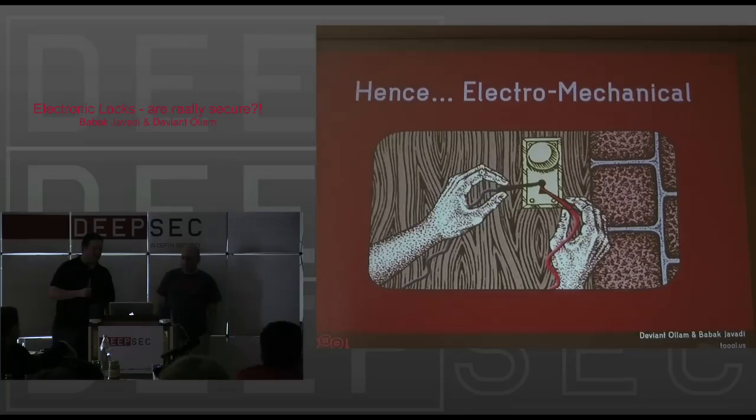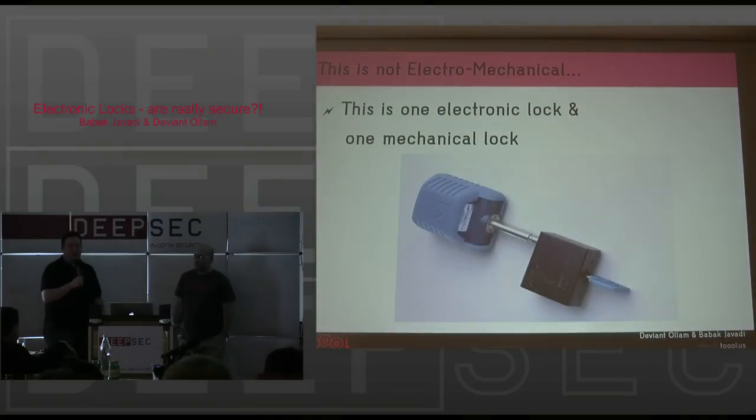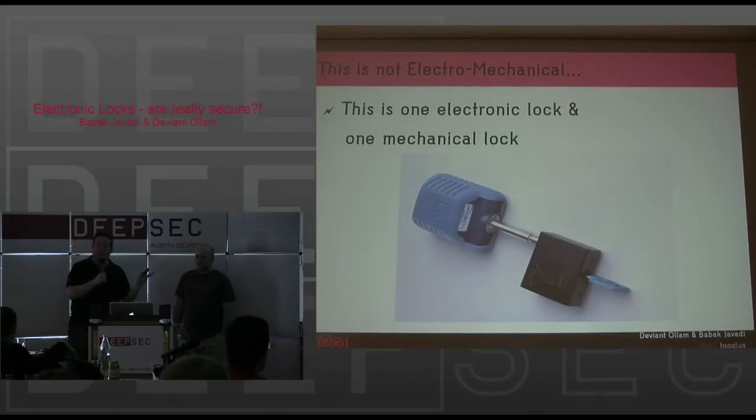Yeah. So for these reasons and more, electromechanical, much more than purely electronic locks, are really popular. And when we say electromechanical, we're not referring to something like this. This is kind of two locks in one. This is an electronic lock for a container seal, and a mechanical lock separately, but that's not really what we mean.